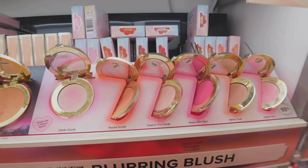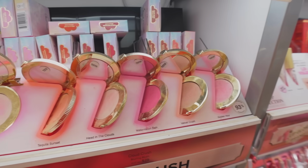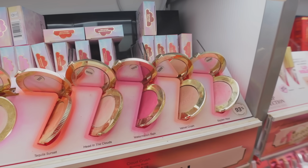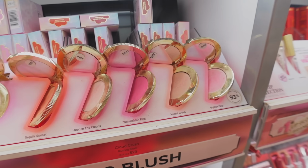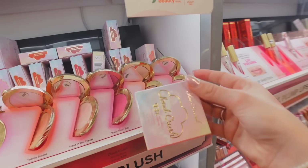And from Too Faced, I've been seeing these viral blushes everywhere. I'm in between Watermelon Rain and Golden Hour. I don't know which one I want to get. This one's more pink, but I also don't really own a lot of pink blushes like that, and I think it could be kind of fun to try. I think we're gonna go for Golden Hour. It just looks so pretty.